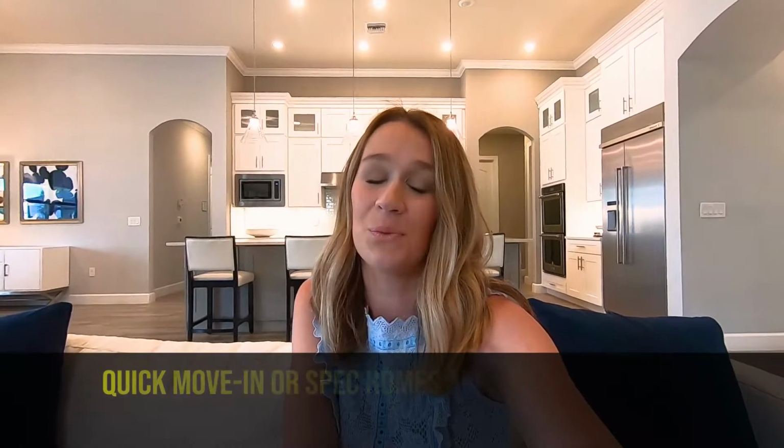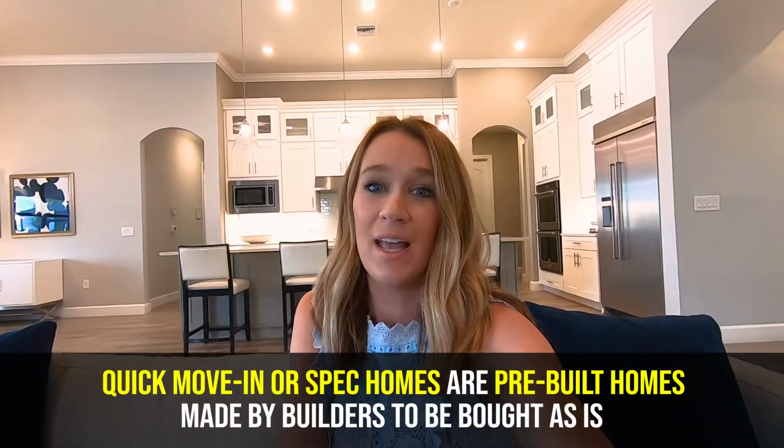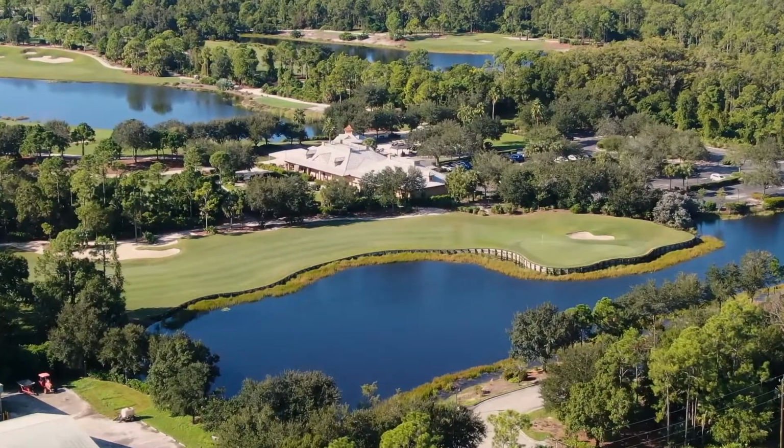And if you don't want to wait for a home, we do also offer what are called easy offer opportunities. And so that would be a quick move-in, a spec home, something that you could potentially move in within a month or two, as opposed to waiting 8 to 9 months. What is a quick move-in or a spec home? That would be something that the builder already picked everything for. They picked the lot, they picked the structural elements, they picked all the design elements, and you come in and you would purchase it as is.